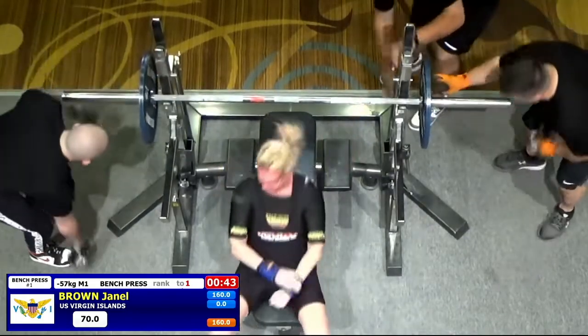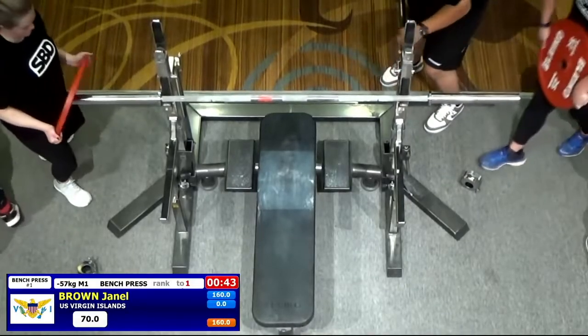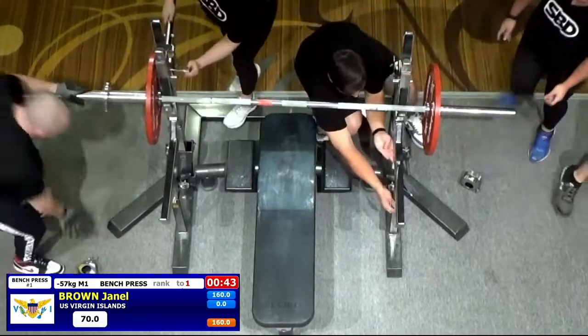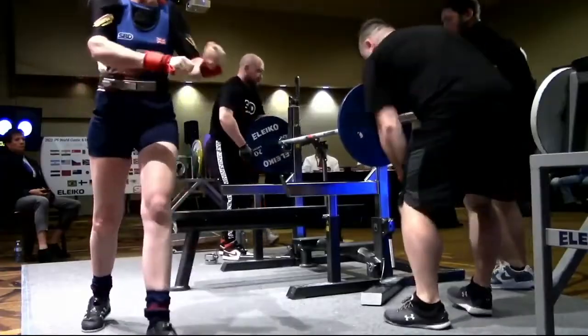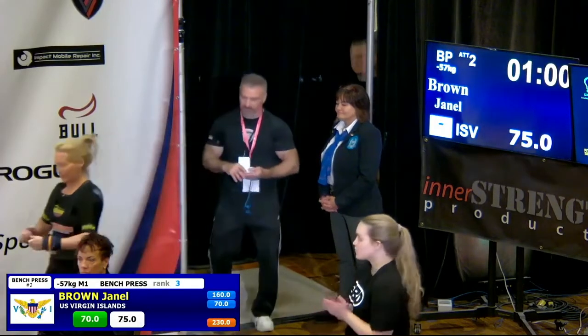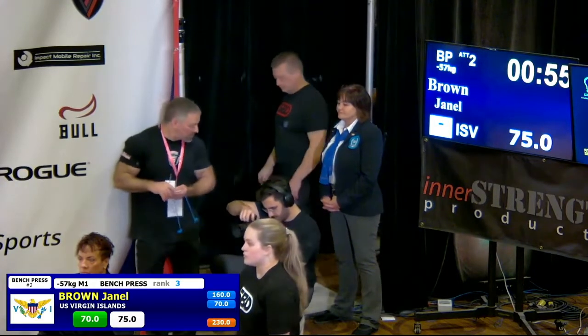Now from the top, it didn't look to me like her right arm was locked. But the referees have a better view from where they are, and they said it was a good lift. We seem to have lost the referees' lights for the minute. Here comes Janel Brown for 75.